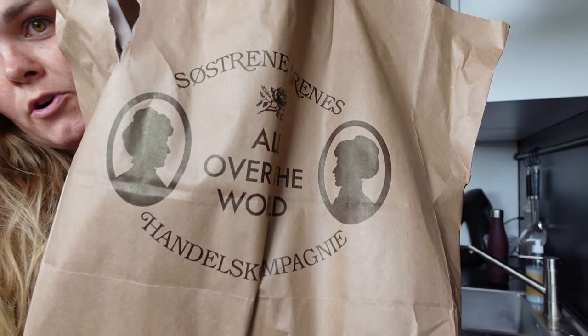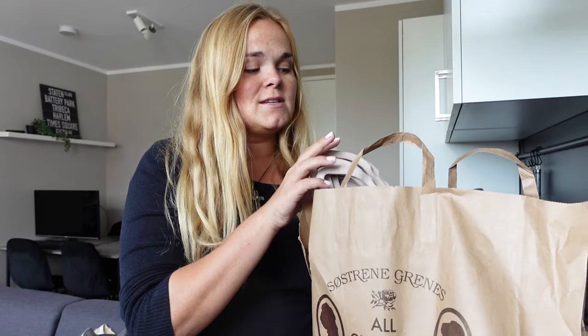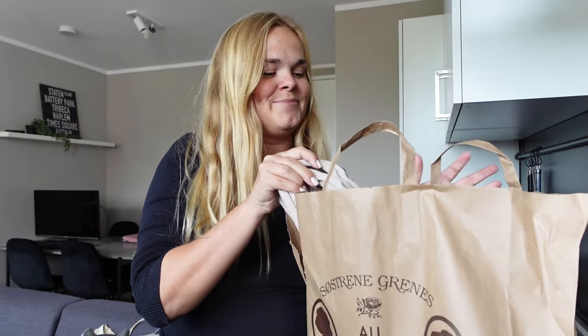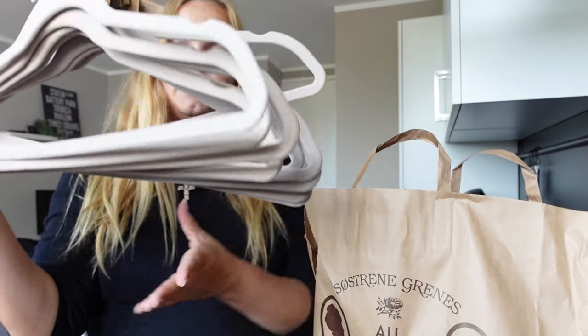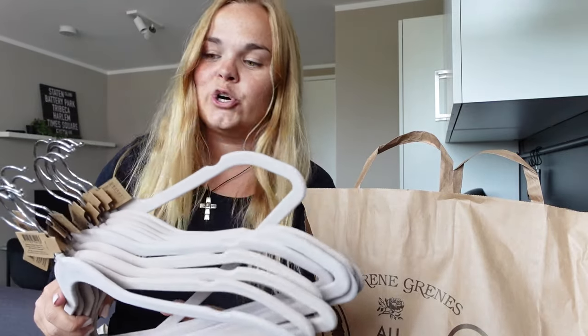To this store. This store is really good. I've just recently discovered it. The prices are very budget friendly. So what I bought are these hangers, because we only have a few and it's not enough at all. So now I bought 12 more. Let's hope this will be good enough.